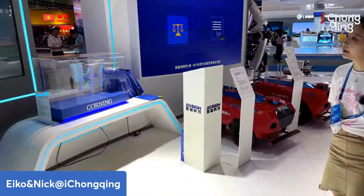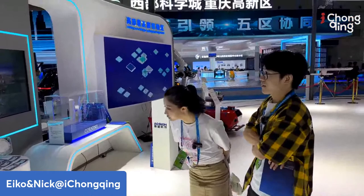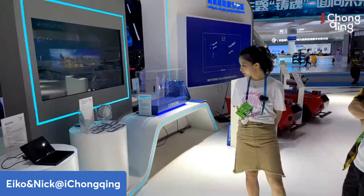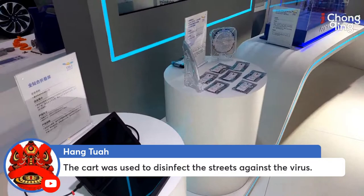Main industry, pillar industries. Chongqing Science City, the new Liangjiang area, is famous for its medicine industry and automobile industry. Just like Eiko just said, the intelligent factory of Chang'an is located in Liangjiang New Area. I think these are like chips, yeah. This is one of the electronics manufacturers in the city.